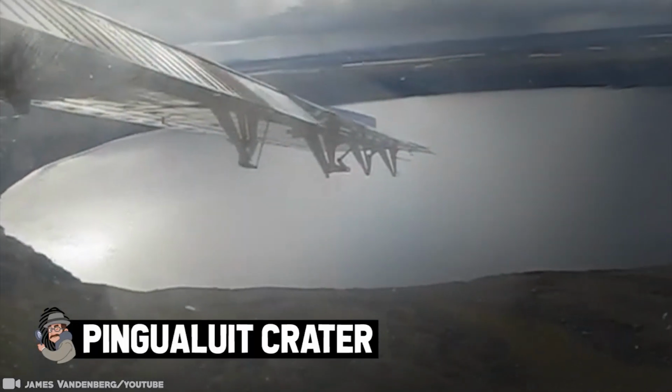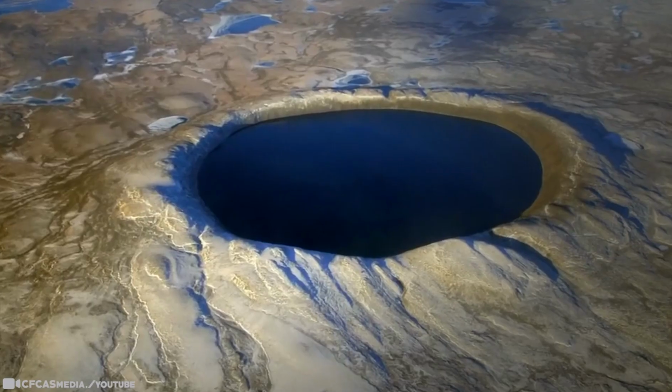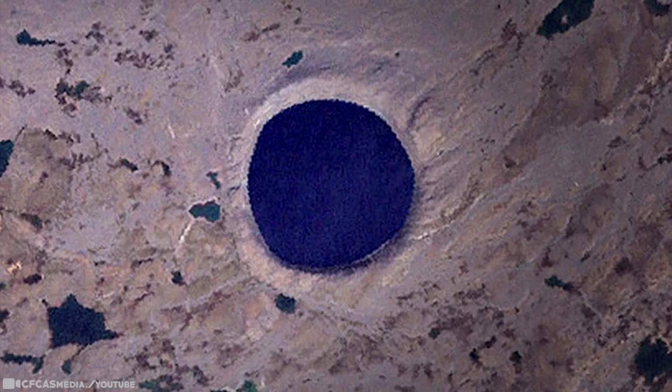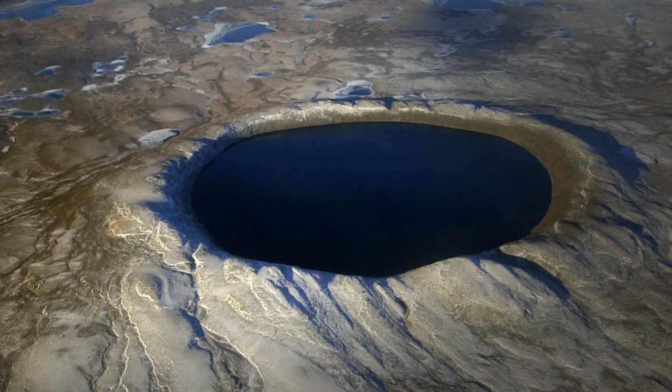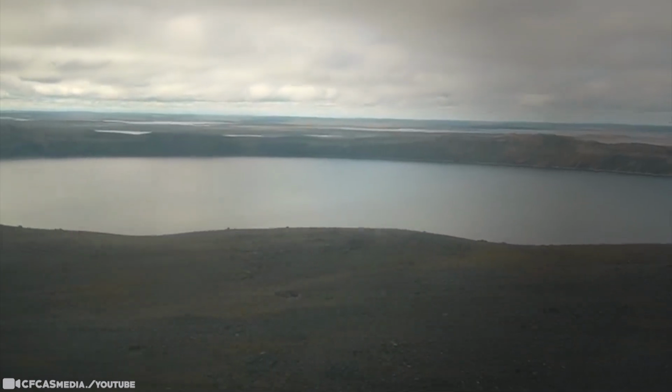Pingualuit Crater. This nearly perfectly circular lake, found in the Ungava Peninsula of Quebec, Canada, was formed by a meteor crashing into the planet almost 1.4 million years ago. Today, it's encircled by a very lunar landscape and has been filled with crystal clear water that's often covered with ice to keep it fresh throughout the year. The lake is notable for its lack of inlets or outlets.